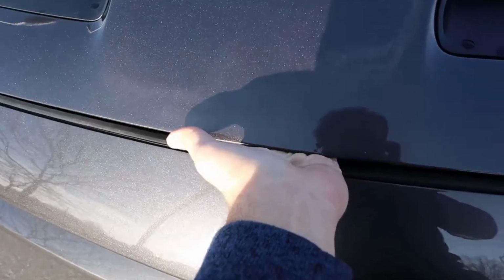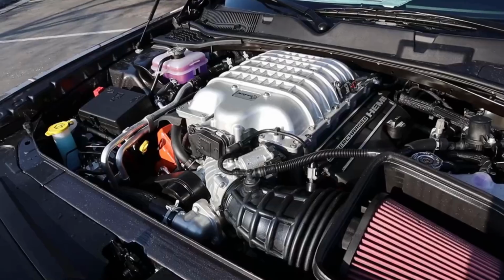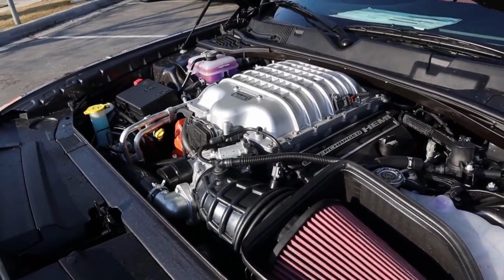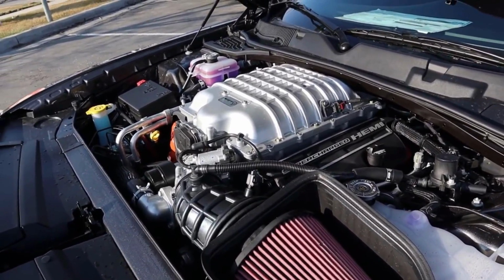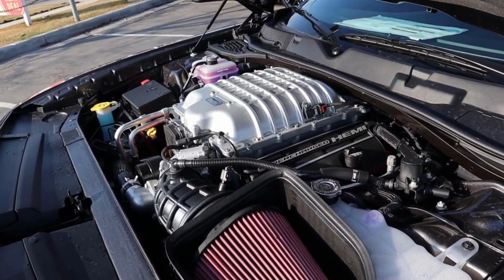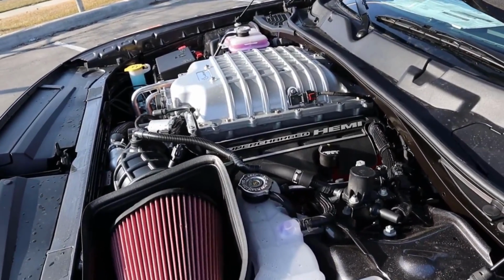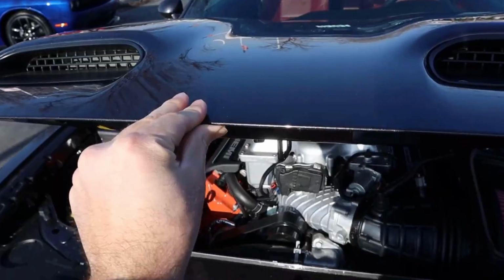Starting things off under the hood of the Jailbreak, we have a supercharged 6.2-liter V8 that goes through an 8-speed automatic transmission. It's good for 807 horsepower and 707 pound-feet of torque, so that's 10 more horsepower than a Red Eye and 1 less horsepower than the Demon on pump gas. It's funny, they won't beat the Demon with anything, even if it's just 1 horsepower.